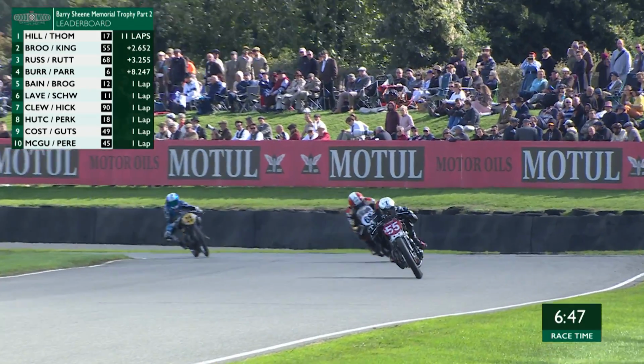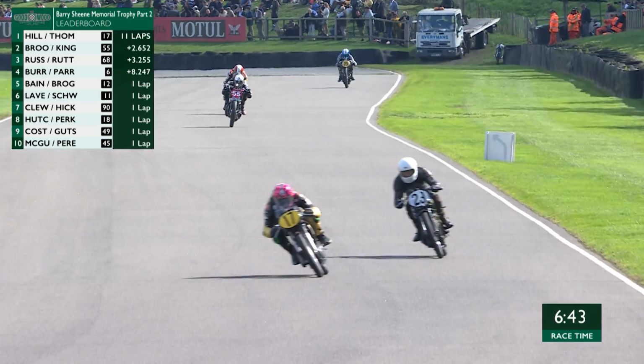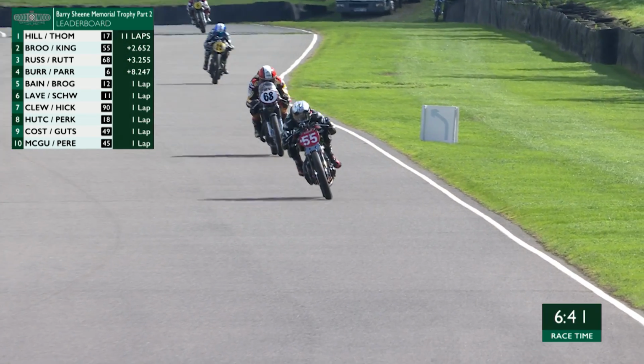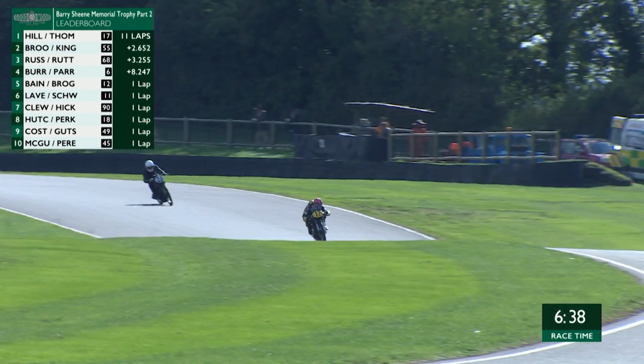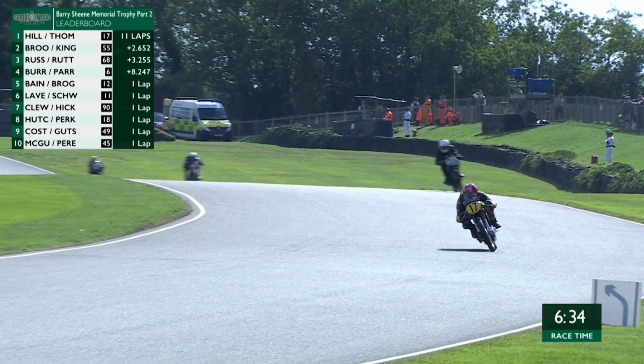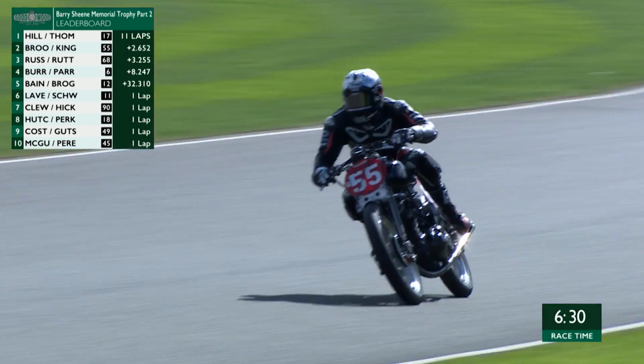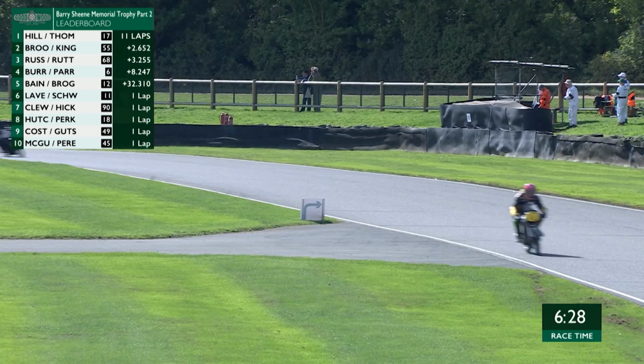But James Hillier right now, head down on the tank, flying out of Magic up toward Ford Water, goes by another of our lap. Bill Swallow is out there as well. He was the pro rider out of the two, and Bill Swallow should have been out on that bike by now. Meanwhile, it's still Hillier, Thomas, Brooks, Kingham, Russell Rutter, Burrell and Parish. Parish is having a right old go.